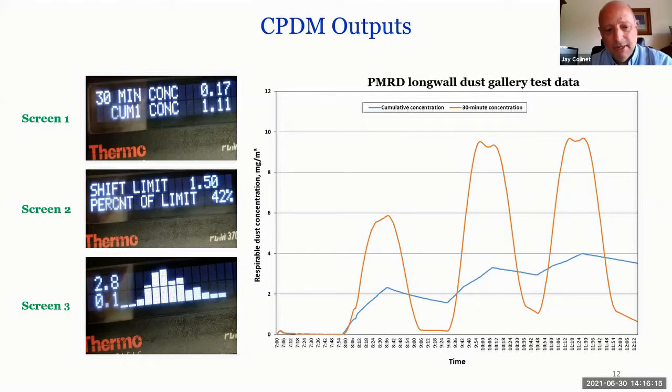The third screen is a bar chart where each bar represents a 30-minute dust average. And you can just look at that to see when the highest exposure occurred during the shift. The graph on the right shows testing from our longwall dust gallery where we were looking at control parameters. So we'd run some dust for a while, adjust the controls, run another test, and that's what the 3 peaks are there. And those are the 30-minute average concentrations during each of those test periods.